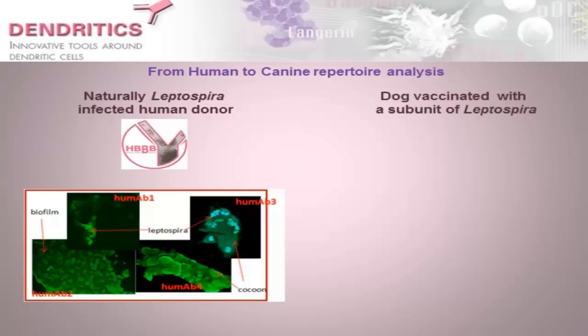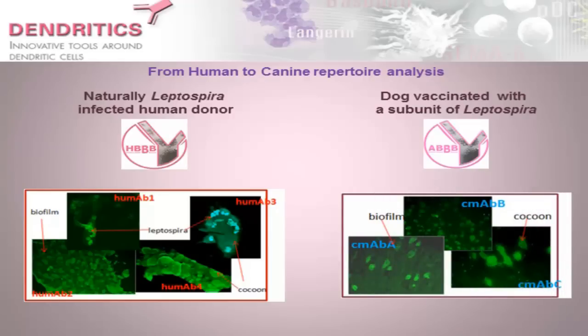On the other side, we have collected a blood sample from a dog vaccinated with a subunit of Leptospira. Using the animal system followed by a fusion step, we have developed a series of canine anti-Leptospira antibodies. These antibodies were tested the same way. On the right panel, we can see both similarities for the biofilm or the cocoon-like structure and discrepancies for the bacteria body when both pictures are compared. The discrepancy is consistent with the natural infection versus subunit vaccination for the human and canine donor respectively. This study illustrates that the combination of the human and the animal Blood B Booster systems represents a pertinent tool for vaccine design or therapy strategies in humans using animal models.